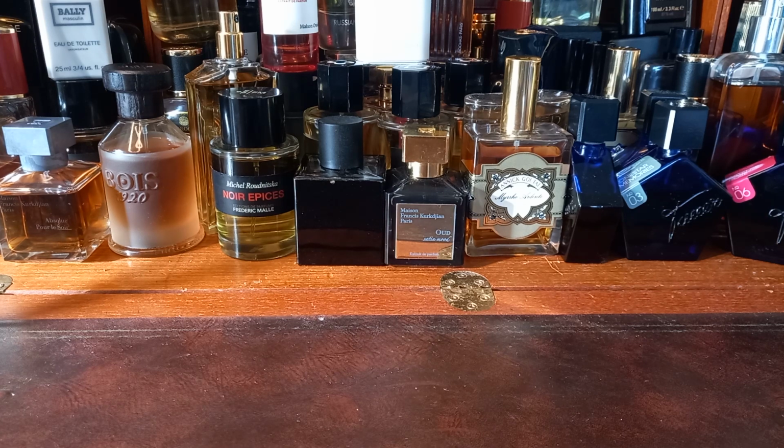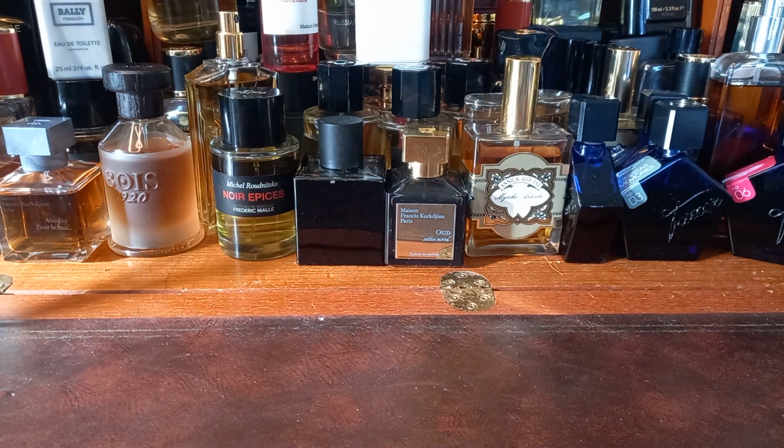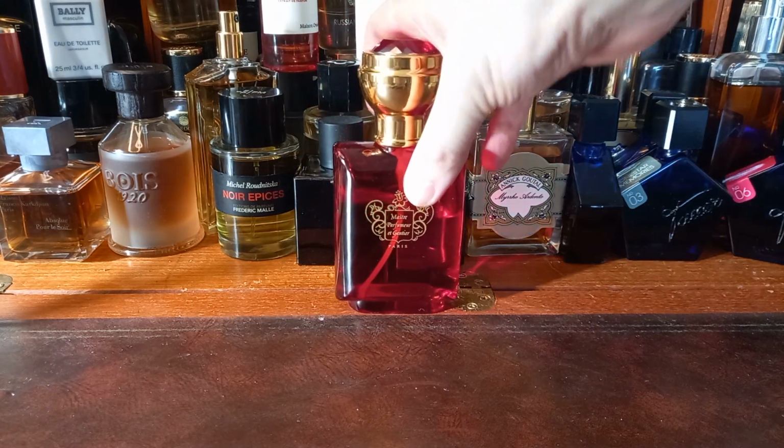Vintage bottles of this house are sometimes easy to come across and sometimes difficult. Certain ones are easier to buy than the others. This one appears to be one of the easier ones to purchase. No, one of the harder ones to purchase. Sorry, I've led you a merry dance there. This is one of the harder ones to purchase. It is from Maitre Parfumeur Gantier, and it is called, you'll have to trust me on this, Santal Noble.